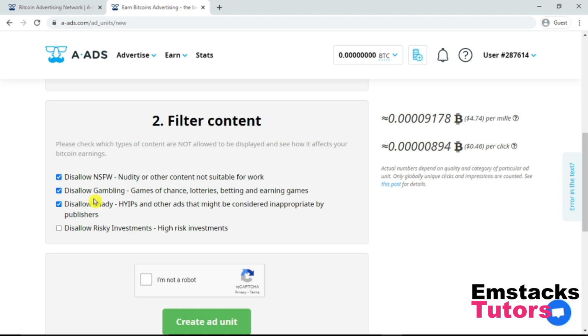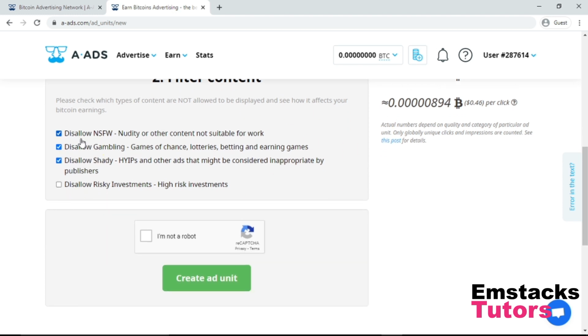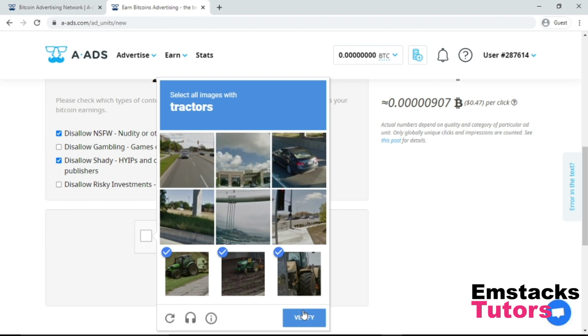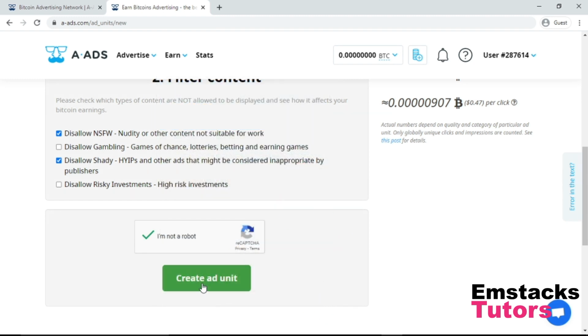Yeah, I want to show gambling ad just to increase my revenue fast. But as you can see, it gets reduced when I click on it. I notice something right here: it increases and it decreases. When you show gambling ad, your revenue gets decreased, so I'm going to take this off. Yeah, disable risky investment and so on. Confirm I'm not a robot. Okay, so click on create ad units.